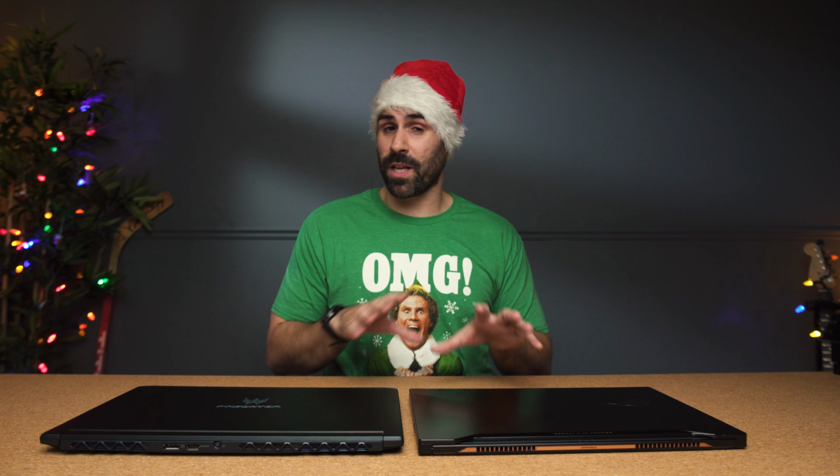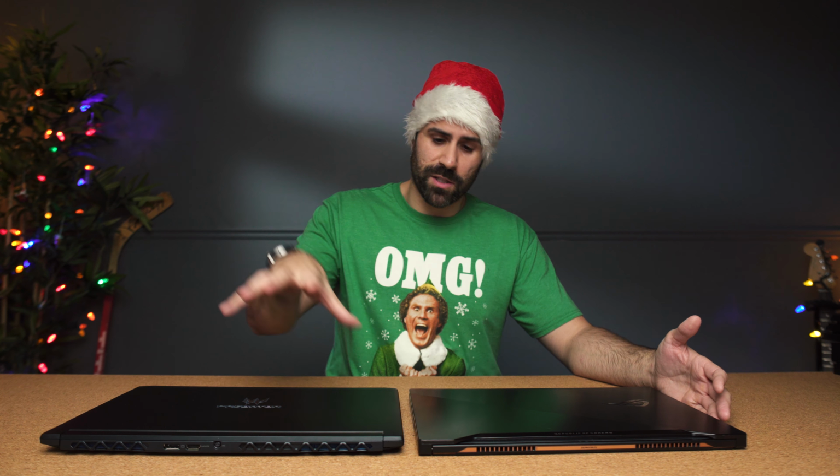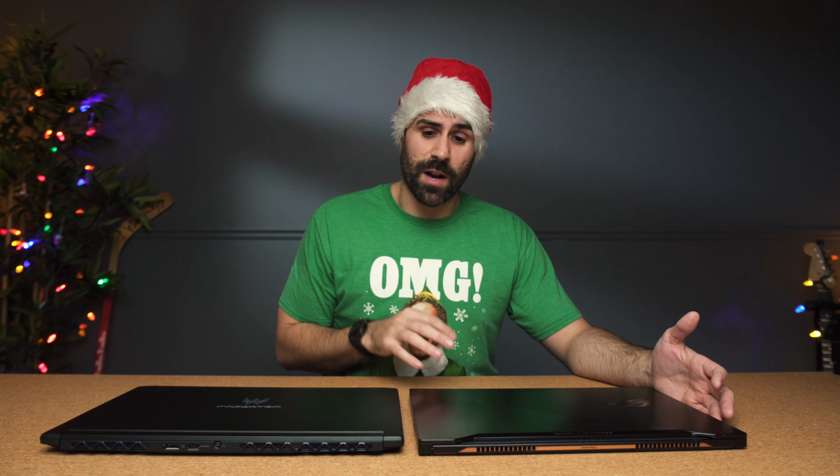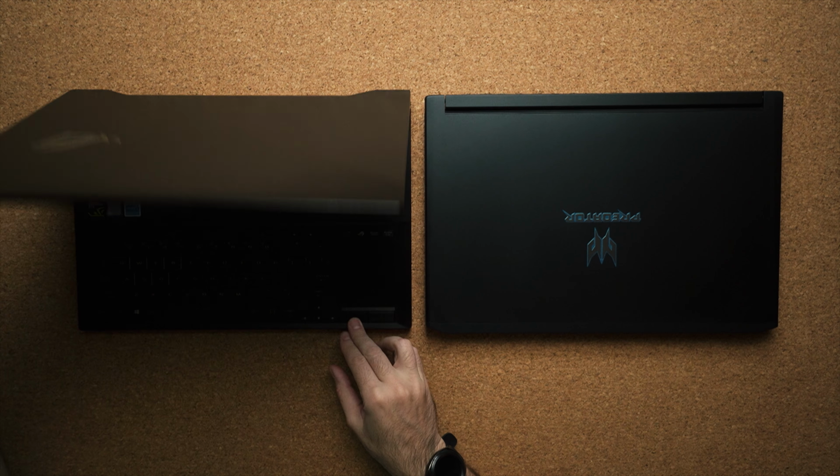Now these are expensive. They both retail for around $3,000 and they come with the latest specs. So you get an i7 7700HQ processor, you get up to 16 gigabytes of RAM in the Zephyrus or 32 in the Triton 700, and they have super unique designs. If I open them up and show you, you're gonna be blown away.